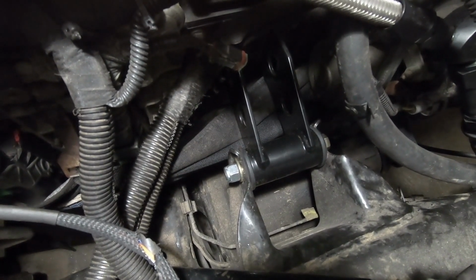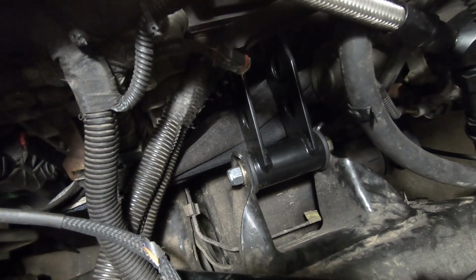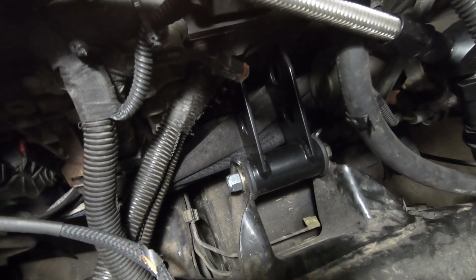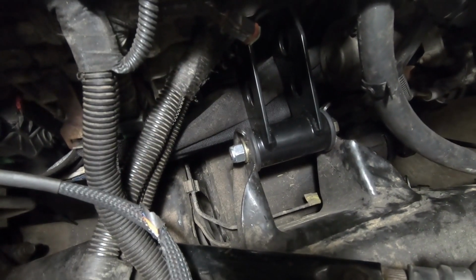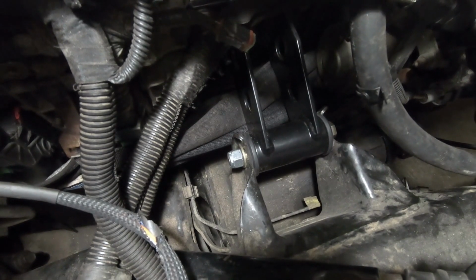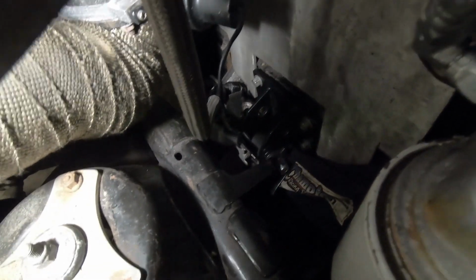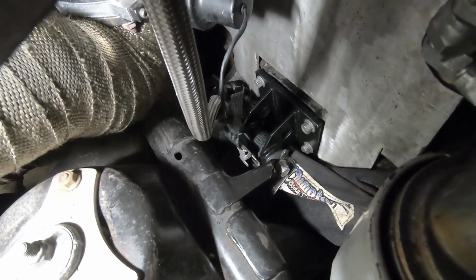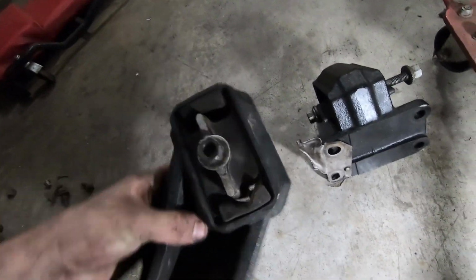I was able to jack the engine up a little more, slide that bolt right in, and it went much more smoothly. This side is a little harder to tighten up, but still not as bad as I anticipated. And the reason I first did it with the bolt in is because that's how I pulled the old mount out. That's the only reason. The passenger side's looking good as well. These mounts certainly look the part, that's for sure. We got rid of these heavy, bulky, ugly mounts.